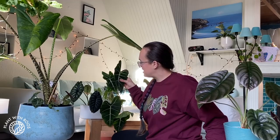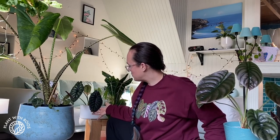Something else about care, watering needs. I feel like they are quite different depending on the plant. For example, my Alocasia Frydek or Micholitziana actually wants a lot of water. It has a softer, thinner leaf compared to my dragon scale back here. That one doesn't want that much water. You can actually notice that the soil doesn't dry out very quickly at all.